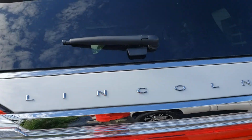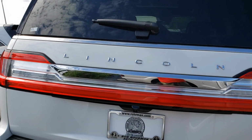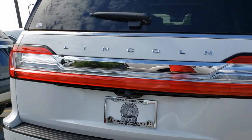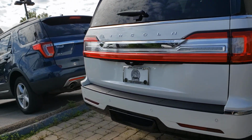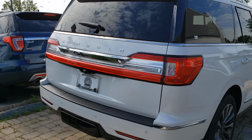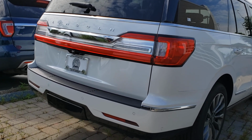Once again, they have a giant Lincoln star in the front, nothing in the back. It doesn't even have a Navigator badge. It doesn't even have an all-wheel drive badge. It doesn't have anything. It just has the Lincoln.